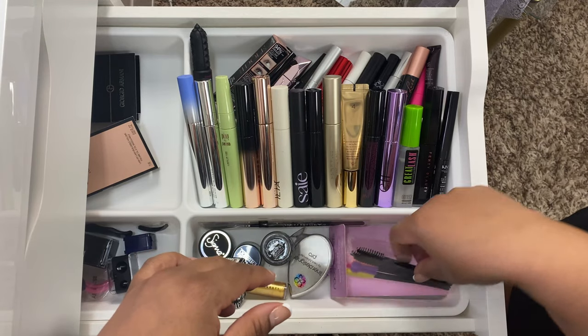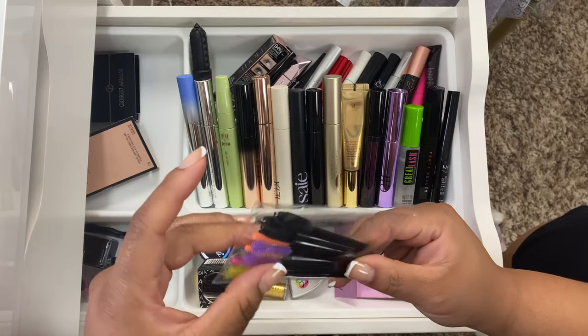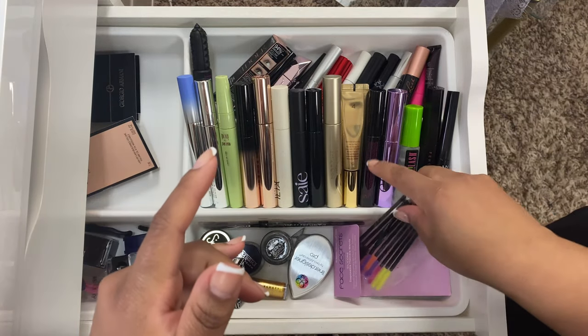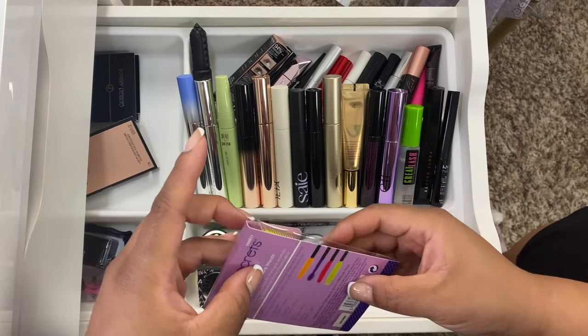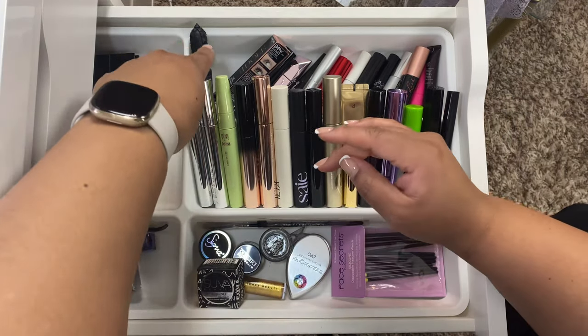I have extra little mascara wands down here in case I don't like the mascara wand that is given to me. So I have those, and I have no idea where I got these. I don't think it says where I got these, does it? No. I have no idea where I got these from. I've had them for a long time. But then you can see all my mascaras down here.